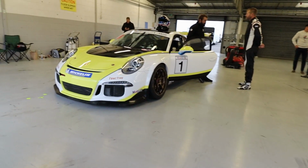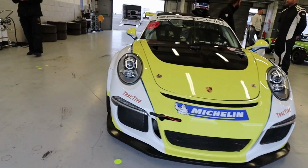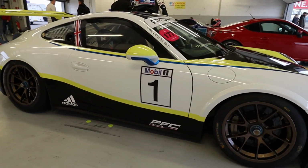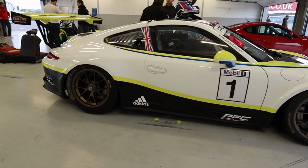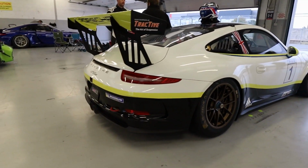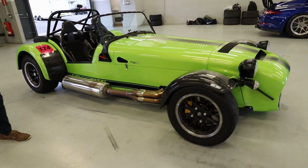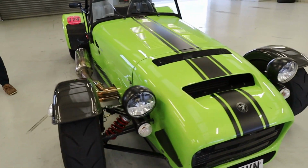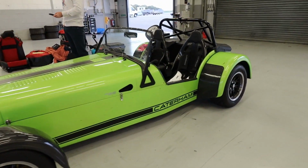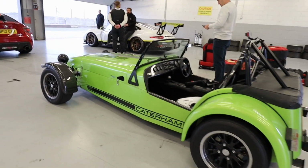This Porsche. Great little cars to drive.